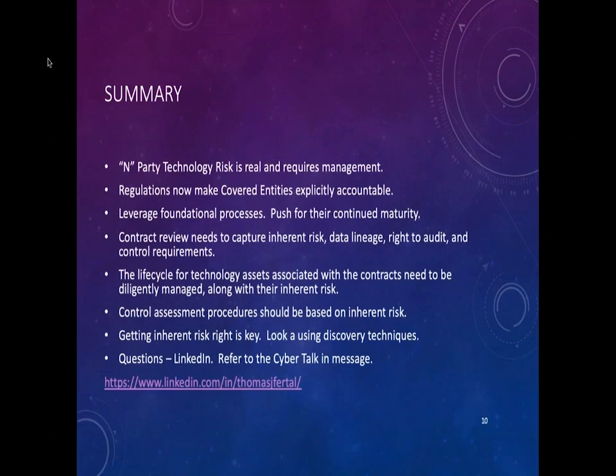The life cycle for technology assets associated with the contracts needs to be diligently managed along with their inherent risk. That kind of goes without saying. Control assessment processes should be based on inherent risk. Therefore, getting the inherent risk assessments right is key.